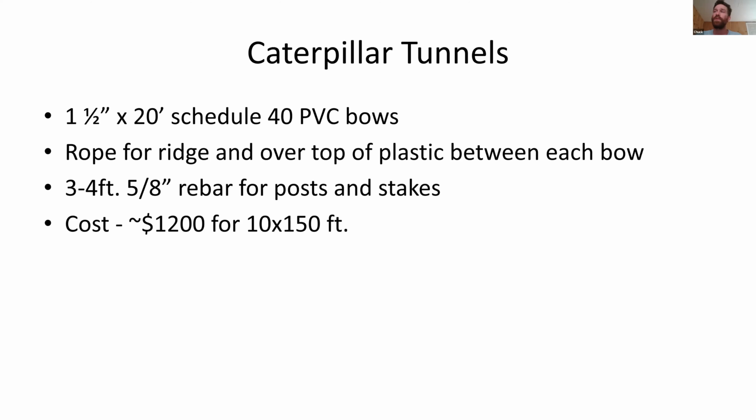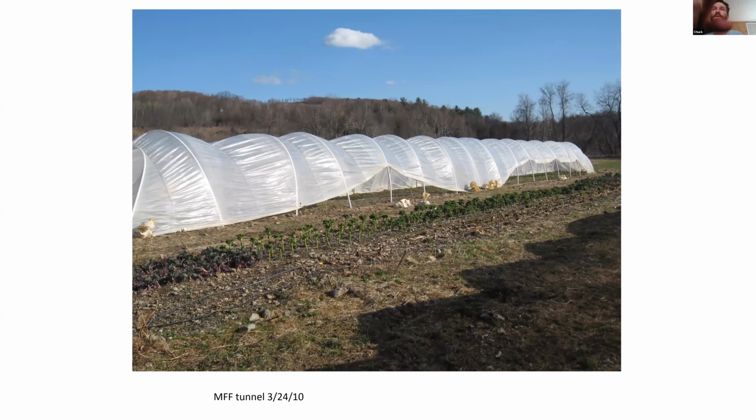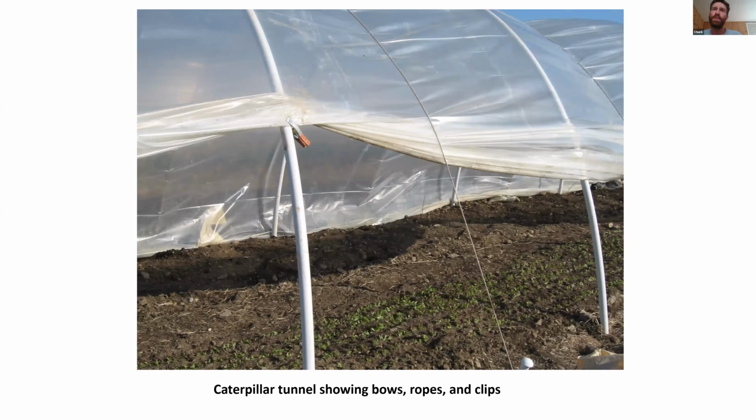But if you have a longer term lease and are looking to really stay in the game, I highly recommend getting a strong, sturdy greenhouse. There's a picture of what the caterpillar tunnels look like, closer up of how we vent the sides with these little carpenter's clips, they call them, and then ropes over here to hold the greenhouse plastic from blowing around.